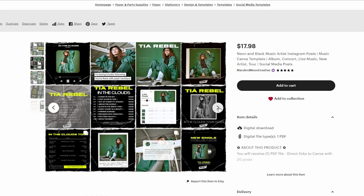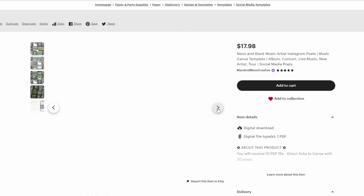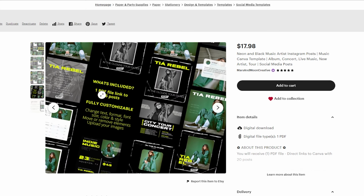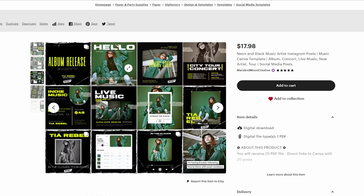So you can see this is the listing right here. These are all of the different Instagram posts that they would get that they can fill in. They can put their own pictures. You can see this one has 16 different posts. I like to include stock photos just so they can see an example of what this could look like.